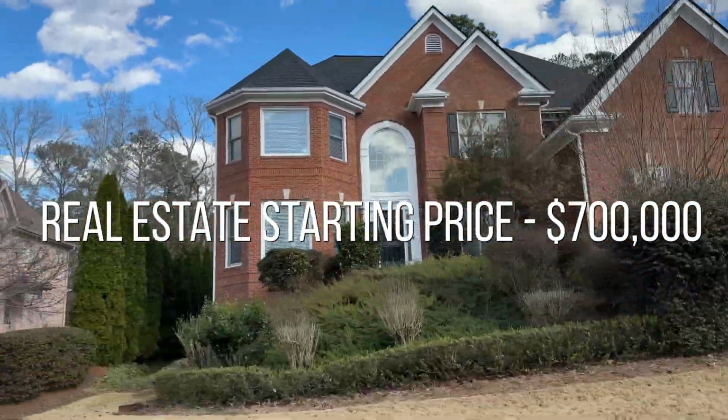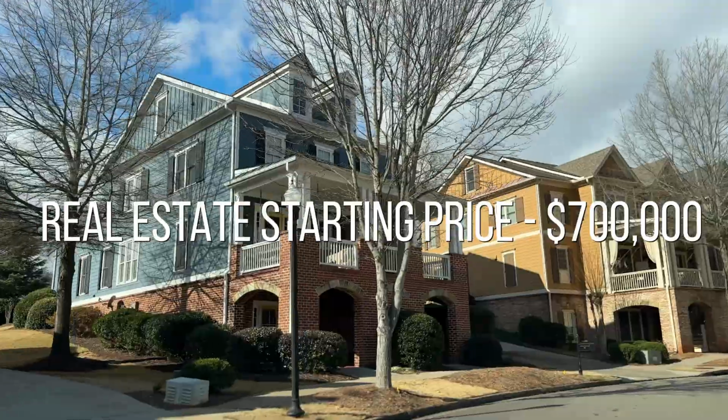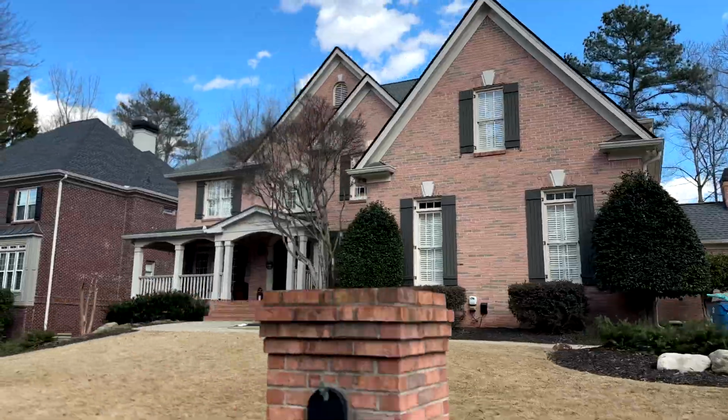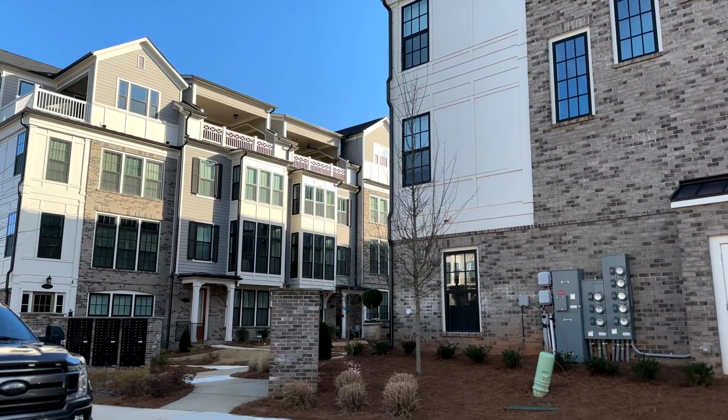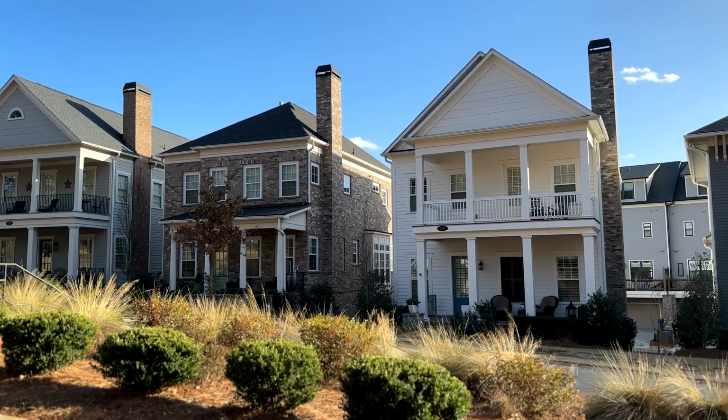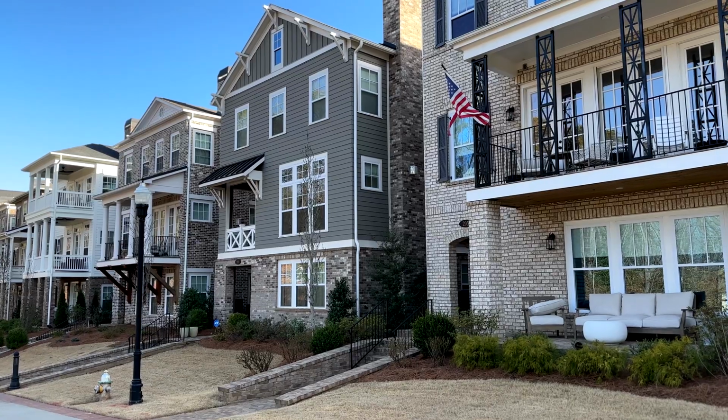There is a lot of different real estate in the area. You've got homes starting around $700,000, 50s and 60s bungalows going to multi-million-dollar new construction. There's going to be apartment and condo options. You've got some 3-story townhomes, luxury townhomes at that. Anything you need, Alpharetta is going to have it.